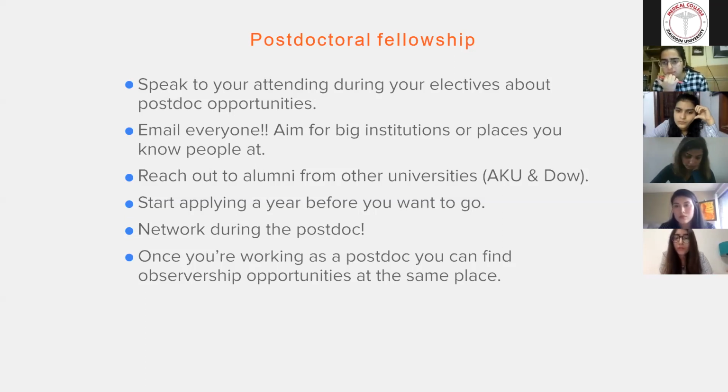So bigger hospitals have more funding. So you want to look at bigger places. You want to apply to Yale, you want to apply to Harvard, you want to apply to University of Arizona, which is another place that's taking people, and all of these big institutions, and just start from there. Cleveland Clinic is also taking people for postdocs. You can reach out, and you need to start applying way before. So you need to figure out your timeline.